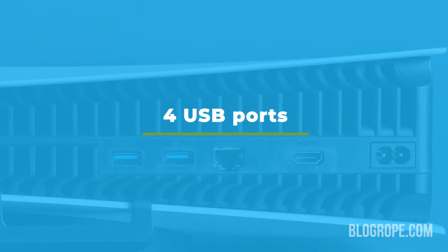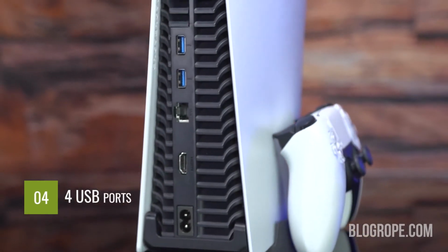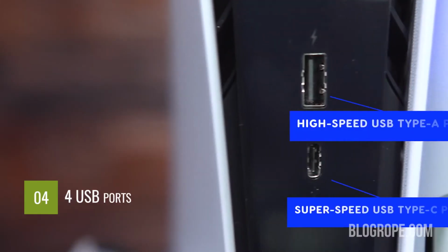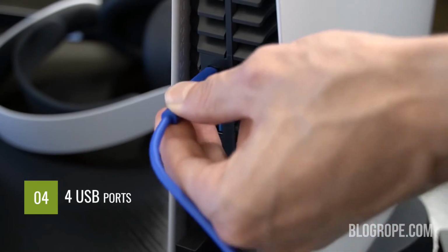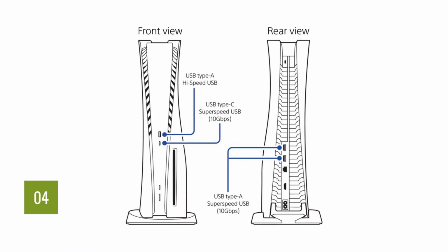Number 4. USB ports. Like most modern consoles, the PS5 is equipped with a bunch of USB ports, 4 in total, each one supporting various speeds and devices. From charging your controller to plugging in an external hard drive, you'll definitely be making use of them quite a bit. In total, the PS5 has 4 ports.